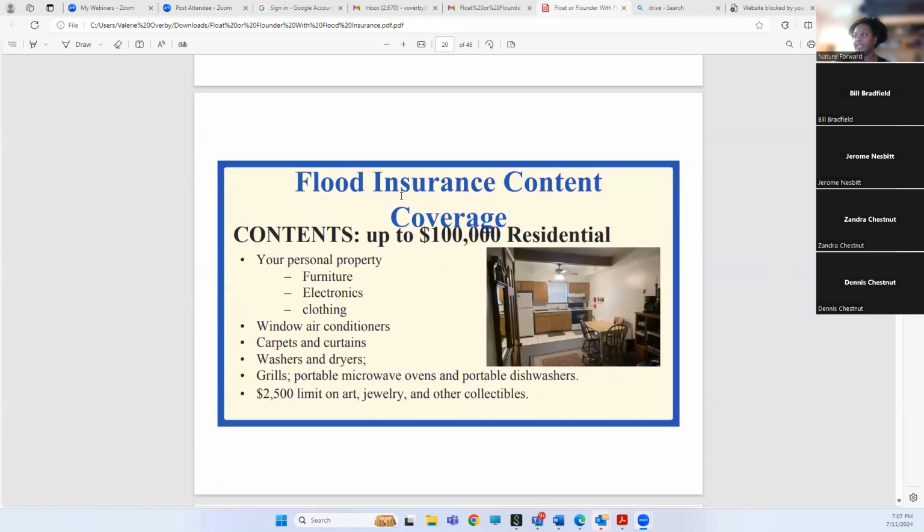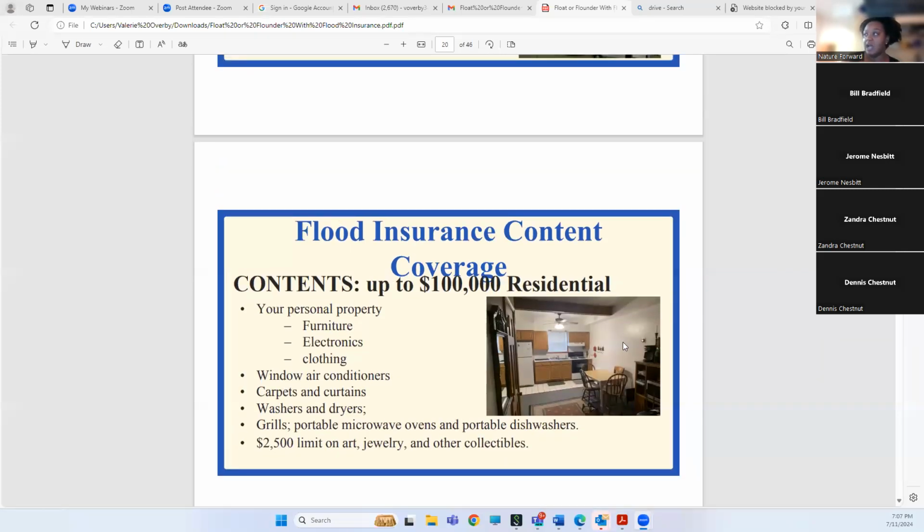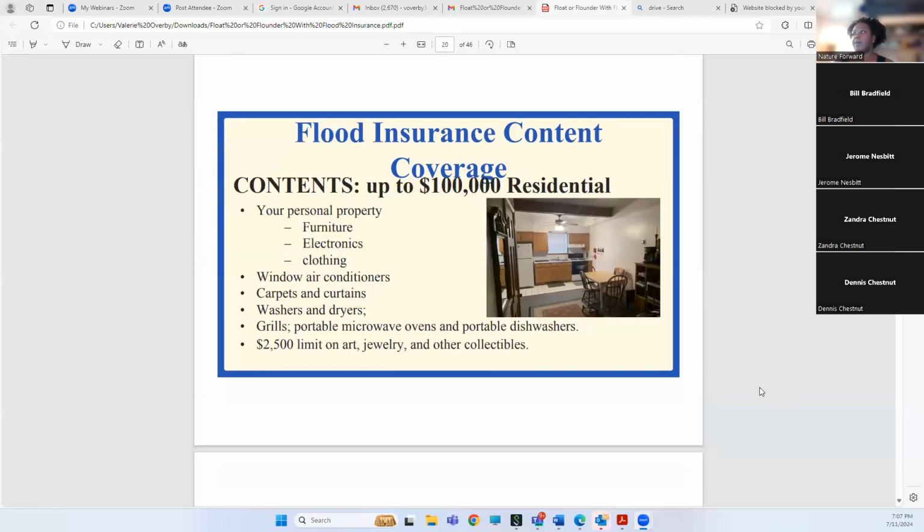Okay. And just understanding that this building coverage is for the actual home. But this coverage that we're getting into here is flood insurance contents coverage. So contents include your personal property, and that can be up to $10,000 in residential properties. That will include furniture, electronics, any antiques that you may have, that you hopefully continue to get appraised, window air conditioners, clothing, carpet, washer, dryer, grills, portable microwaves, art, jewelry, collectibles, your personal items. This is that coverage that you have for that.